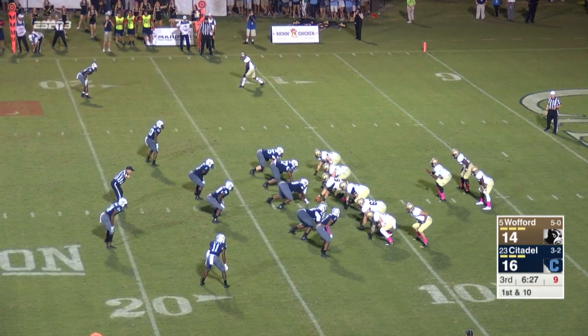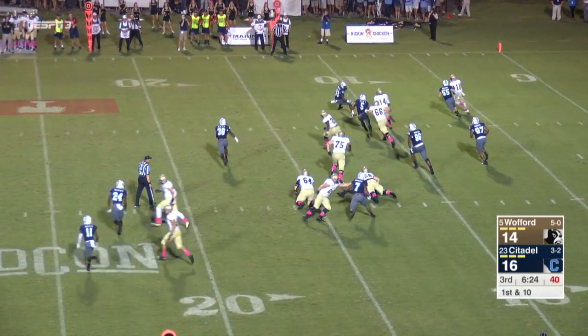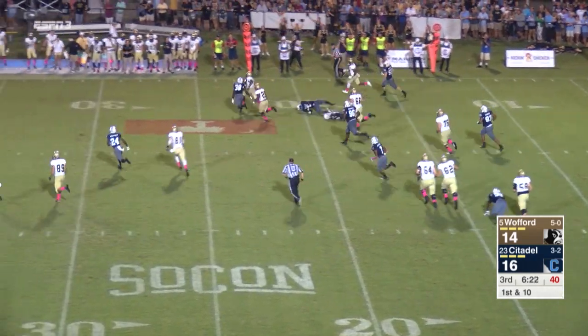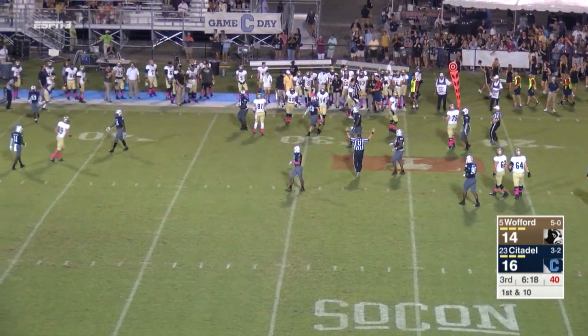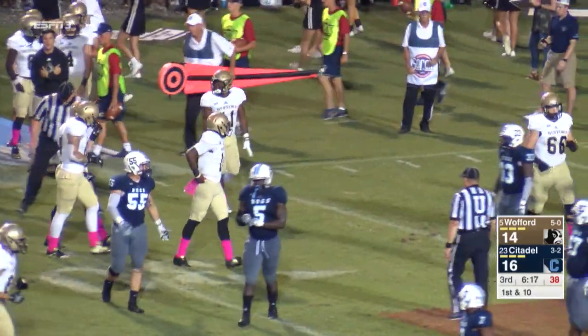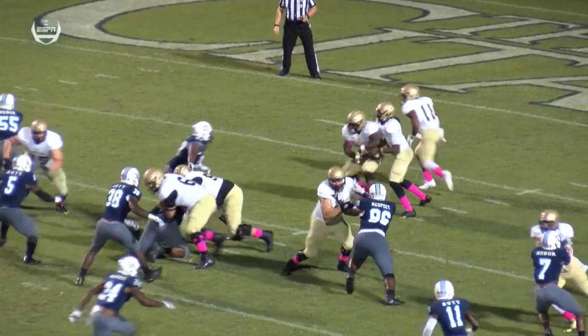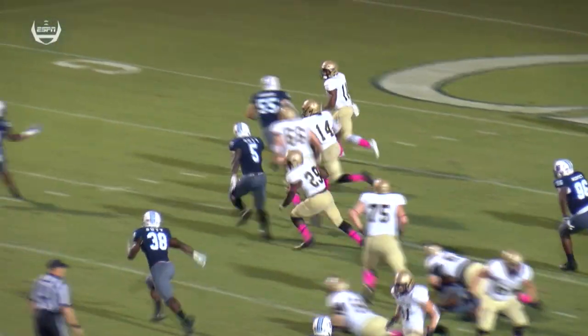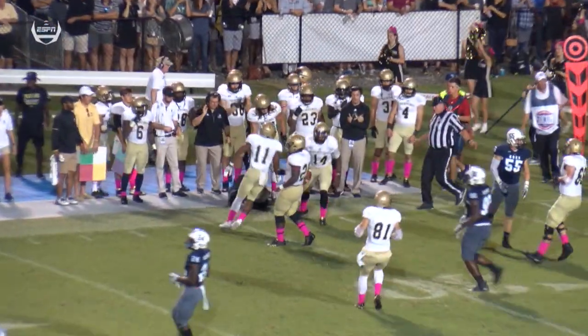Goodson out of the gun, 2 backs, a wing to his left. The Citadel 5 on the line of scrimmage. Fake of the dive. Goodson wants to carry, and he's got some room. Far side, 15, 20, 25. Brandon Goodson run down from behind at the 28 by the middle linebacker, Noah Dawkins from Burns High School in the upstate of South Carolina. Goodson that time had things open up on the edge for him. Yeah, he made a smart decision, and there wasn't much of a seam, but he exploited the one that was there.